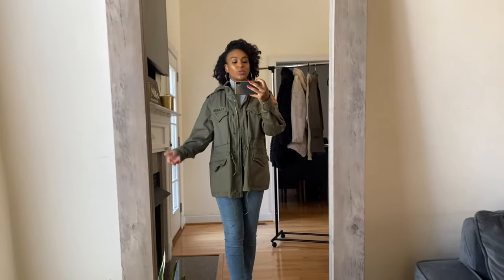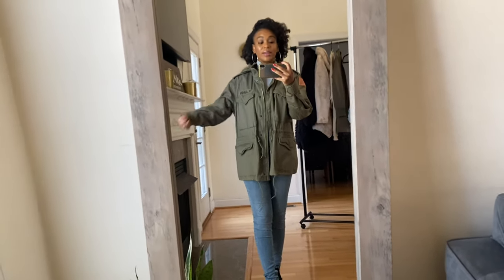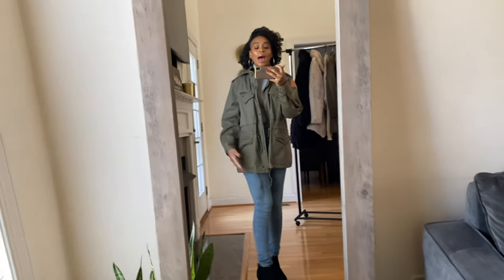You guys know every day is not a cold day. We get some 60 degree days, but then it gets really cool at night. I'm just in love with this jacket. Again, I think I'm more so in love with the color. I wear this all the time, you guys, in the winter and in the fall. I get a lot of use out of this, and that is a thing in my closet.